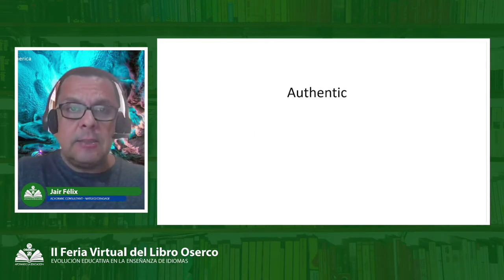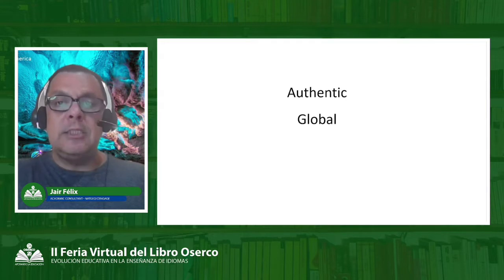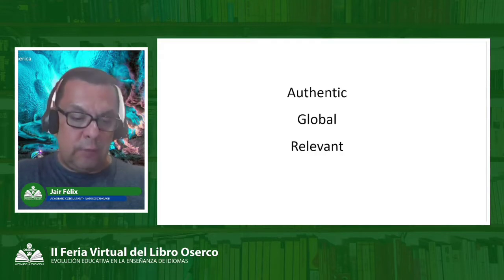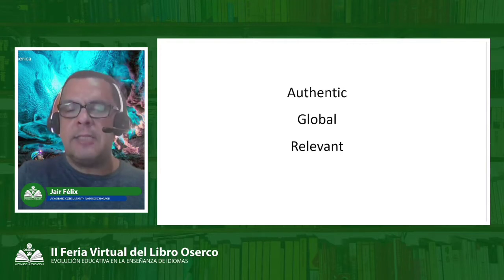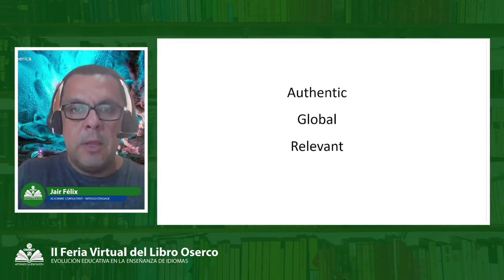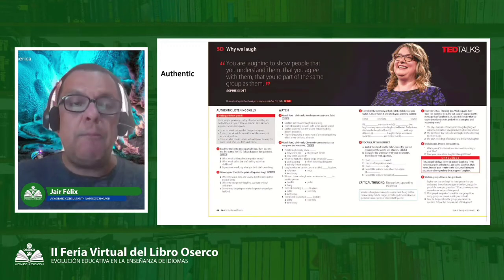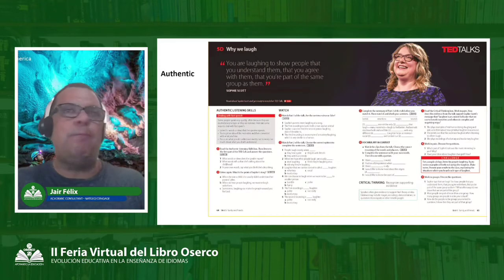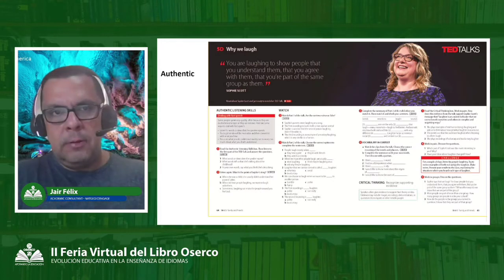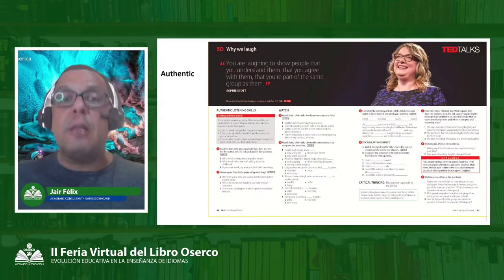How do we choose that content? Well, we always look for content that is, number one, authentic, content that is global, and content that is relevant. And let me show you quickly what we mean by these words. When we talk about content that is authentic, we talk about topics that are real world topics. Topics that your students might be familiar with or that might find meaningful, purposeful, and relevant to their lives. Content that is not only applicable to conversations in the classroom, but rather content that they can use for researching and developing further in real life situations.